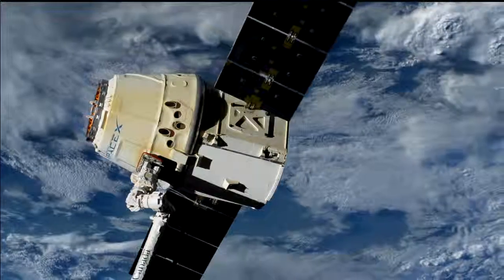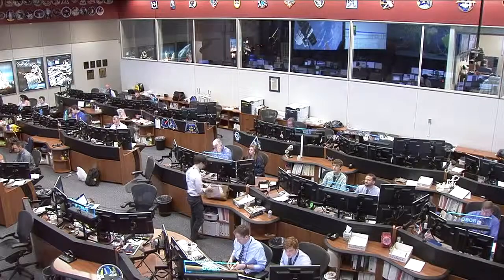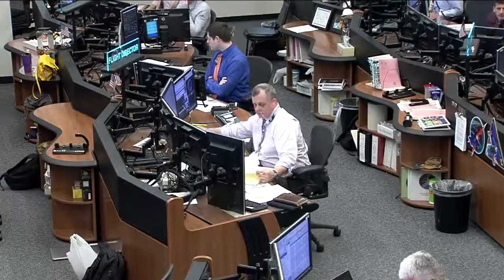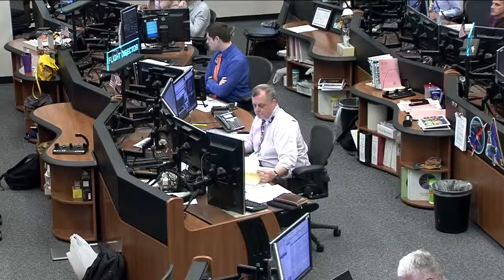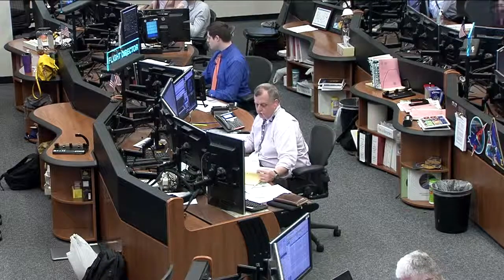Today's release is being controlled by ground controllers here in the International Space Station Flight Control Room. Teams here are being led by Flight Director T.J. Creamer, joined on console to his right by Capcom Brandon Lloyd. You'll hear Lloyd talking to the station crew from time to time as teams go through the procedures for Dragon's release today.